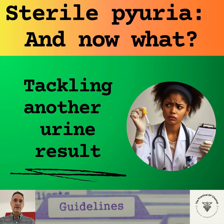Sterile pyuria is not an uncommon finding in clinical practice. 9% of patients with urinary symptoms and who are suspected of a UTI are found to have sterile pyuria. It can be higher in specific populations, and sterile pyuria is more common amongst women because of the higher incidence of pelvic infection. Sterile pyuria continues to pose a diagnostic conundrum because there are no guidelines on its management.